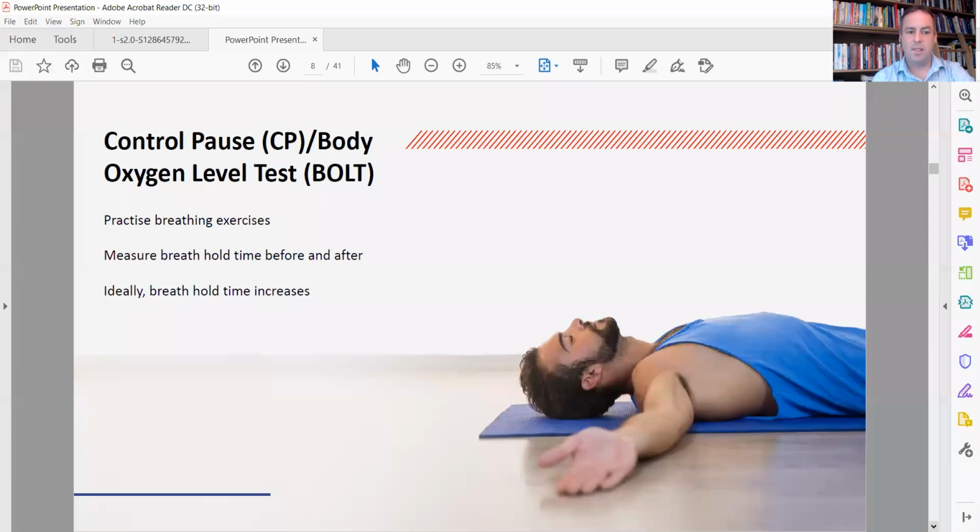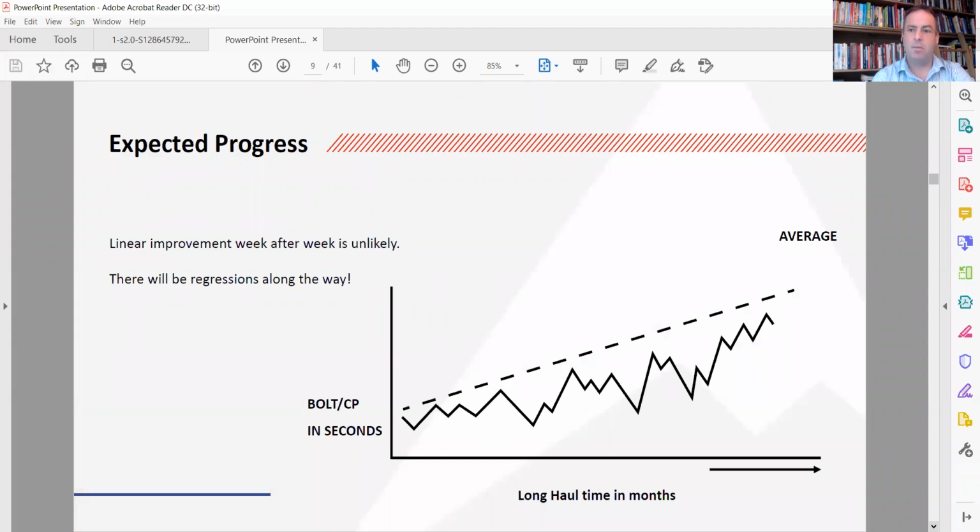The control pause, or the body oxygen level test: we want to increase it by practicing the breathing exercise, and also to measure breath hold time before and after. So if you do a series of breathing exercises, you want to check, has your breath hold time increased as a result of doing the breathing exercise? And ideally it does. It's not just about your breath hold time as a measurement of your progress, but also about how effortful is your breathing, what's the speed of your breathing, how hard and fast are you breathing, are you upper chest breathing, and how suffocated do you feel, how breathless are you?